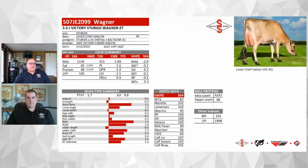Next bull I get to talk about is the Sturgis 507JE2099 Wagner, a Sturgis son out of Oakland. Mark, that was a hot day when we took that picture. When you got to go out at 5 and you're done by 9 in Mississippi because you can't clip no more, that's when it's hot. It was hot. 146 JPI. This bull's 1134 milk, 105 CFP, 864 DWP, right at 10 on JUI.